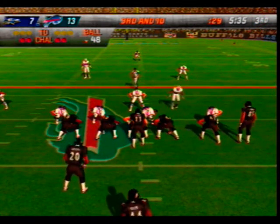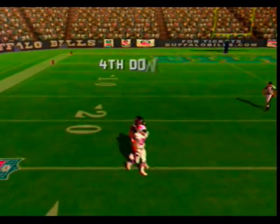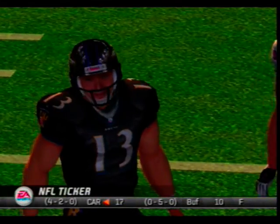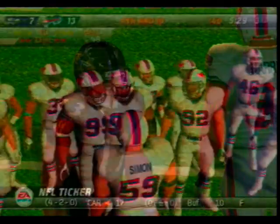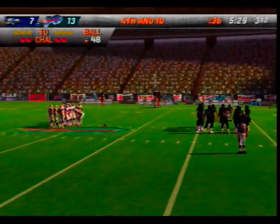The Bills come out in a dime package with the throw, drops the interception. That was a good play turned bad play. Good because their zone defense worked well, bad because he dropped the interception. That's one he wishes he could have back.